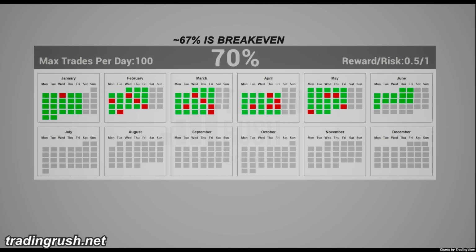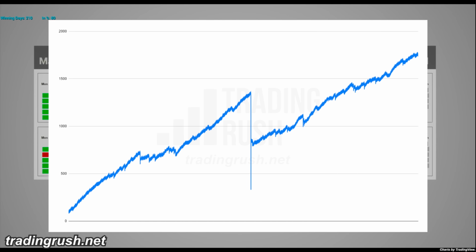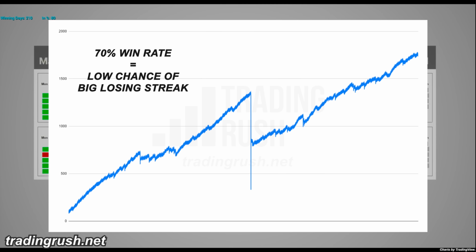But it was still making money. I ran the test again and again and again. But the results always ended up in profit. But I know for a fact that martingale will blow up the account when the big losing streak starts. So it appears that because the win rate is so high, the probability of a big losing streak has been reduced by a huge amount.